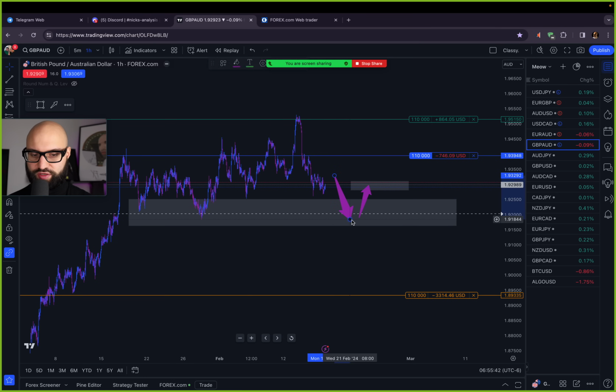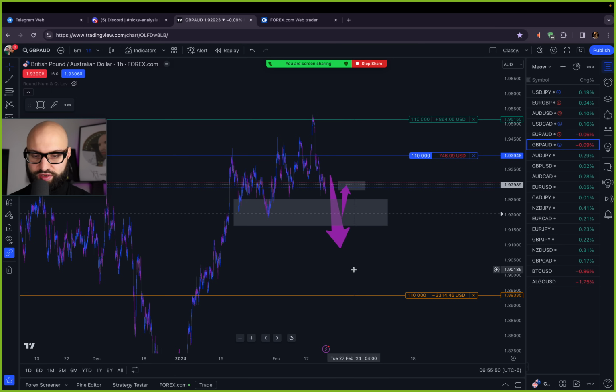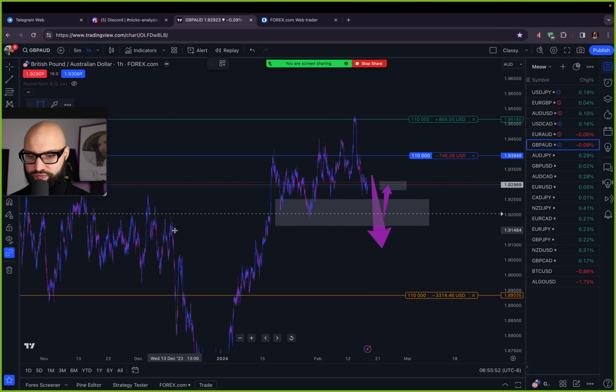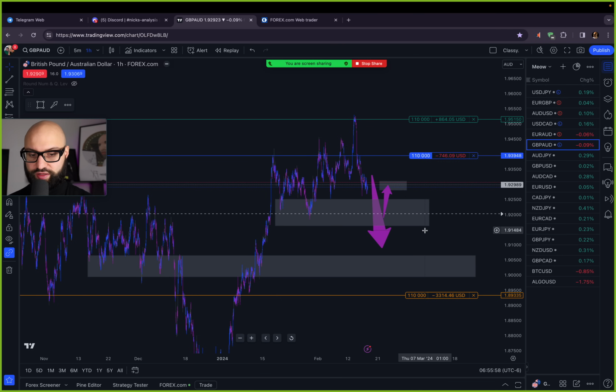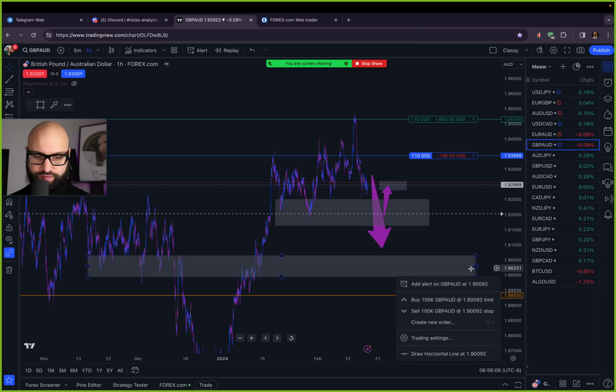So for instance, if it does break and continue even further below this zone after I add, what I will likely do is liquidate a portion of my position right there and then wait for price to get to an area where it starts to look like it's going to bounce again. I don't have an alert set here yet because I don't think this is likely to happen. However, if we break this zone, I will set an alert right here. In fact, I'll set the alert right now so I can show you where it will be.